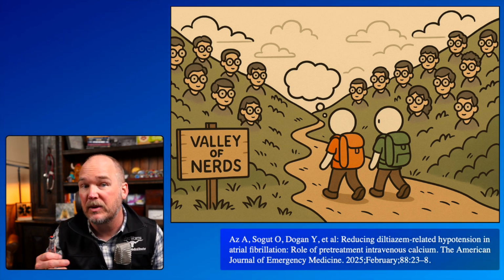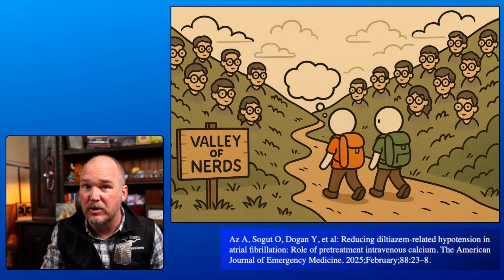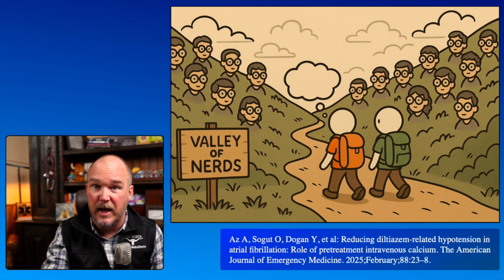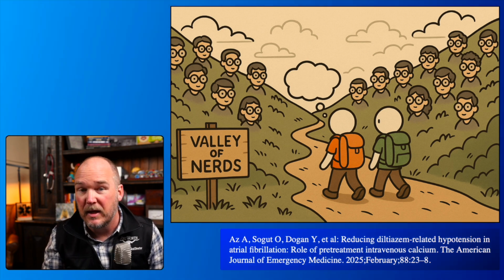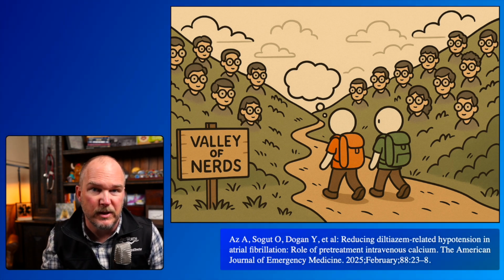Now, I realize this almost certainly means they would need to enroll a much larger sample, and a larger sample is a larger pain in the ass. I get it. It means it's going to take longer. It's going to cost more money. I really do get it. That's hard, but it sure would have made for a better study.